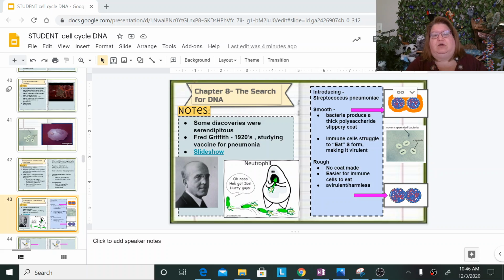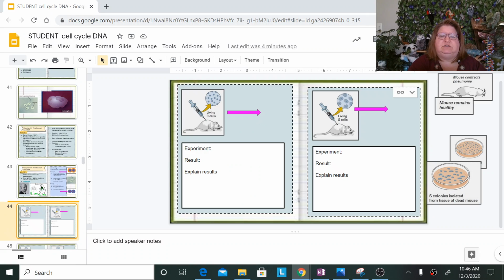The story goes back to Fred Griffith, who's studying a potential vaccine for pneumonia. Here we have our neutrophils, remember, and our two types of bacteria, S, which is virulent, and R, which is harmless. Now, what I'd like you guys to do, as we're doing this, is pause and make some predictions, and you're going to fill in your slides. And so you guys can talk amongst yourselves in class.